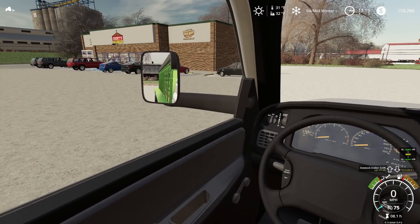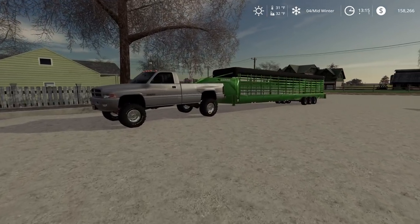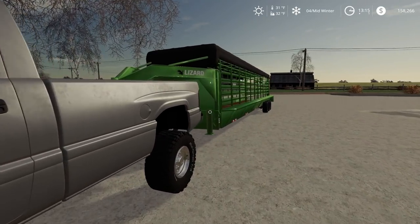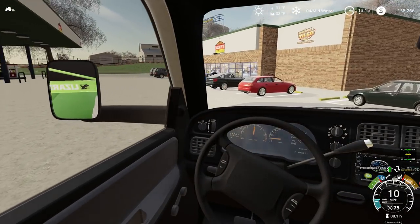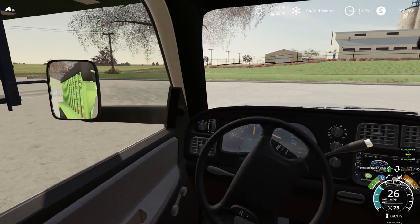Run in here in Casey's and grab us a taco and some coffee. That taco's good. We need to get this trailer registered for the auction and get over there quickly. We are running way behind, so we need to get this thing entered there quickly.